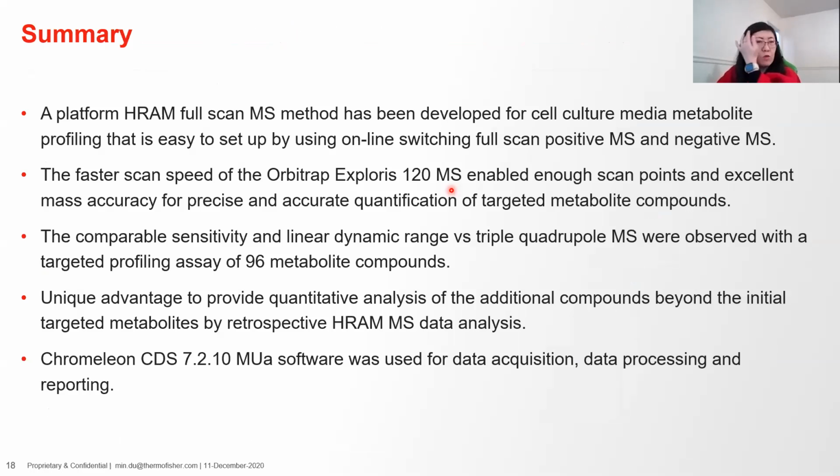Here at the end, I want to summarize. What we show here is a platform HRAM full scan MS method that has been developed for cell culture media metabolite profiling, which is easy to set up by using online switching full scan positive and negative MS. The faster scan speed of the Orbitrap Exploris 120 mass spectrometer enables our customers to do this analysis, providing enough scan points and excellent mass accuracy for very accurate and precise quantification and identification of those targeted metabolite compounds. Comparable sensitivity and linear dynamic range were established versus some of the other methods developed on triple quadrupole mass spectrometers.